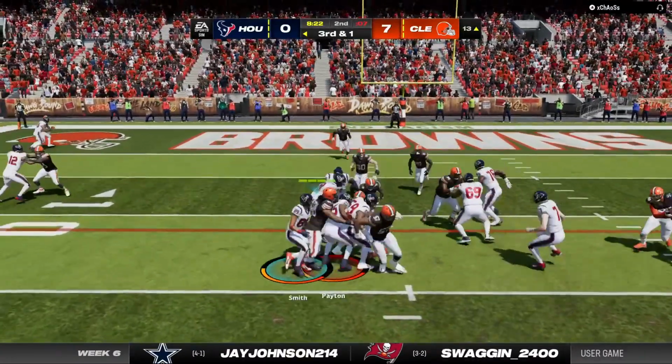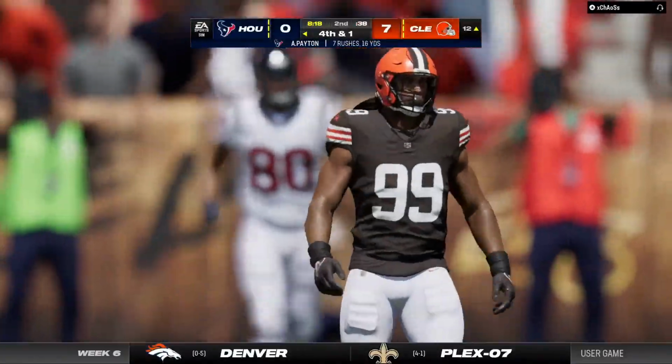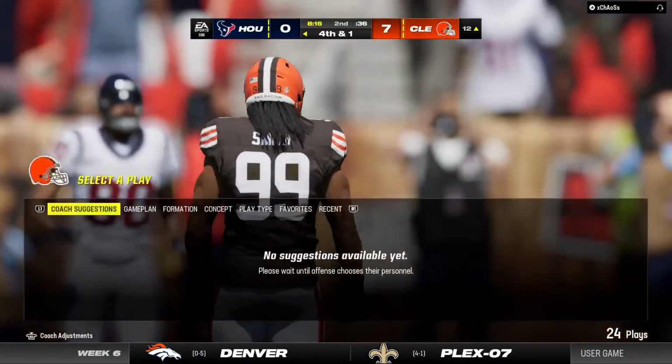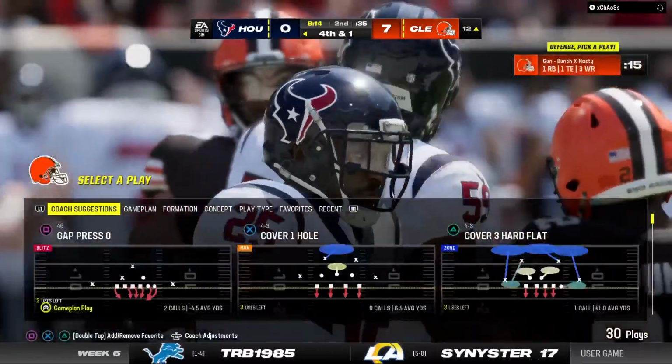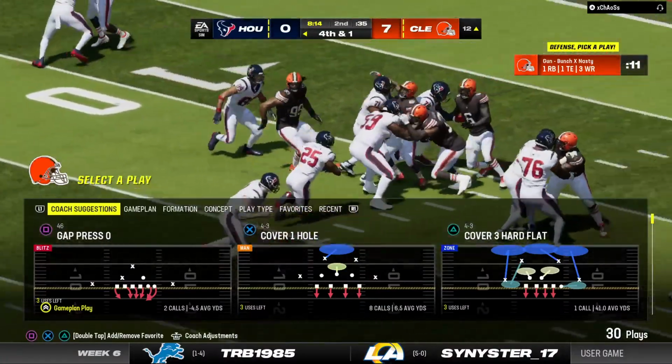Now a handoff inside, it's Peyton. And he won't be close to a 1st down as he runs into a wall right around the line of scrimmage. Call it no gain that time, and they're going to be left looking up at a 4th and 1.